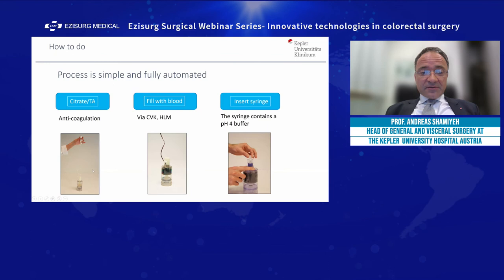You put some citrate inside, otherwise you would have a coagulation, a clotting of the platelets. Then you put in a buffer in order to get the pH low. This is very important because we bring in this concentrate from the patient's blood into the anastomosis. It's an autologous transplantation, and someone of you may be thinking that we can spread tumor cells, but we already have the analysis, and with a pH of 4, there's no tumor cell surviving, so there's no risk of creating any local regional recurrence or peritoneal carcinosis.